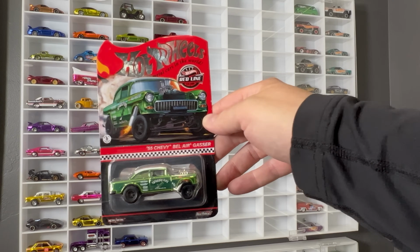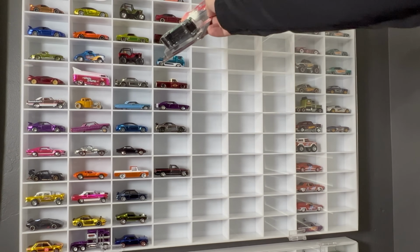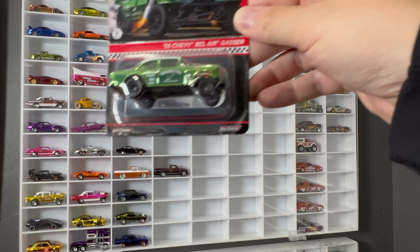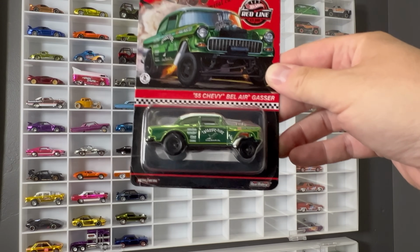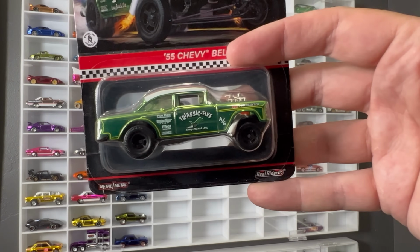And then the last model that we're going to add today, boom, the Triassic 5, '55 Chevy Bel Air Gasser. This is another one we basically bought to order. They've done this a few times. They did it with the Mustang right here. They've done it with this one. And then Ryo Asada's Honda, which is going to be shipping soon. So that's going to go right there once I get it. Some people have already gotten theirs.